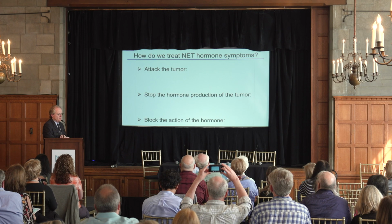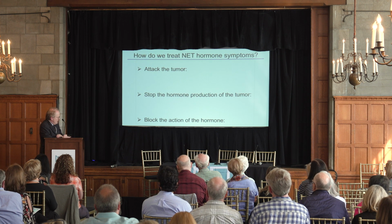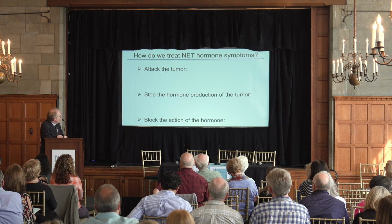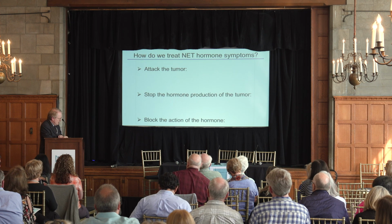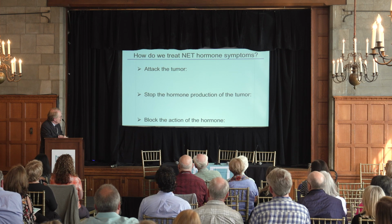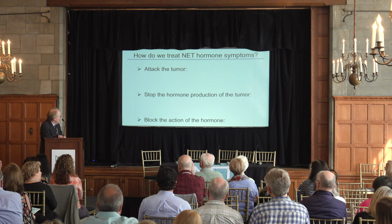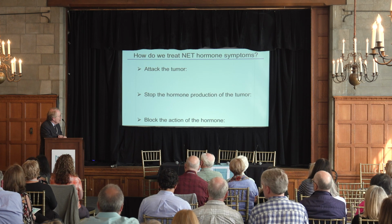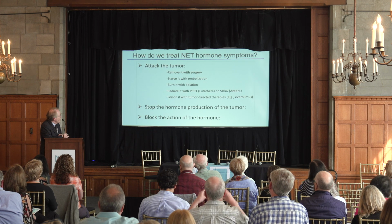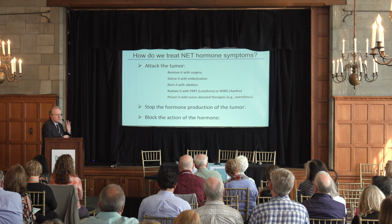How do we treat folks with hormonal symptoms? Well, I think there's sort of three conceptual pots that I put the treatment in. One is attack the tumor, just the same as if it were a non-functional tumor. Two is stop the hormone being produced by the tumor. And three is try to block the action of the hormone, even if it is already produced by the tumor. Attacking the tumor is all that you've heard about up to now today.